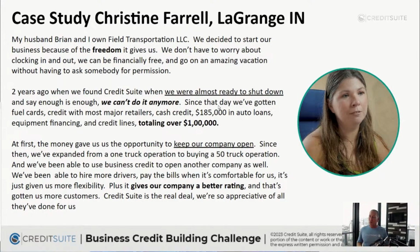Since that day, we've gotten fuel cards, credit with most major retailers, cash credit, $185,000 in auto loans, equipment financing, and credit lines totaling over $1 million in funding. So at first, the money gave us the opportunity to keep our company open. But since then, we've expanded from a 1-truck operation to buying a 50-truck operation, and we've been able to use business credit to open another company as well.